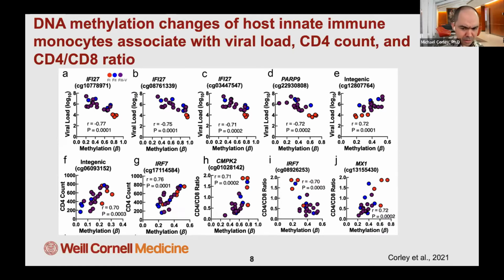And then we also had clinical data looking at the CD4-CD8 ratio, which is another important clinical variable in relationship to HIV. And we similarly saw, looking particularly again at interferon-related genes, significant relationships between the methylation state and the CD4-CD8 ratio, suggesting essentially that methylation seems to be a good proxy of general well-being and health of the immune system in the context of HIV.